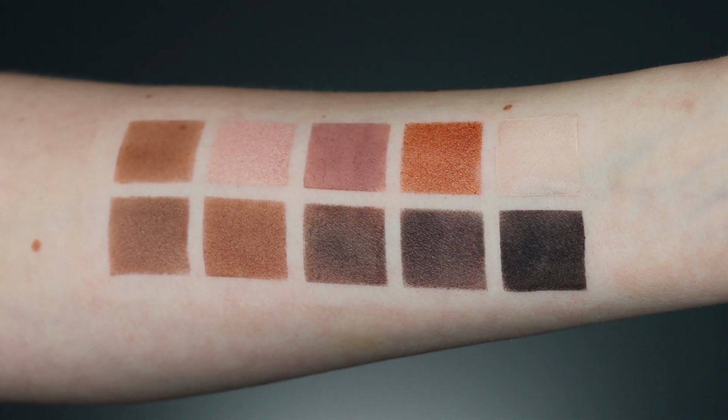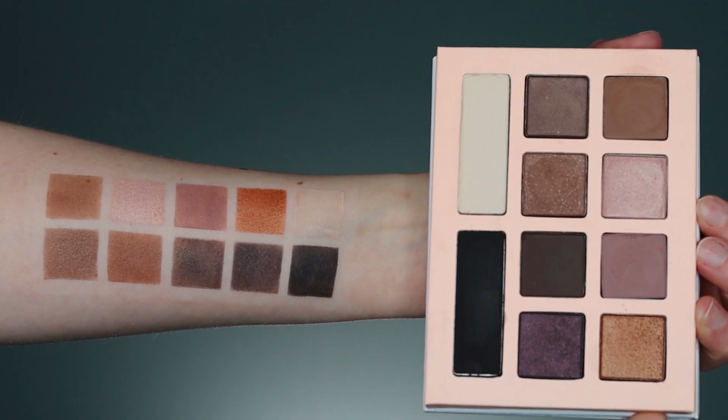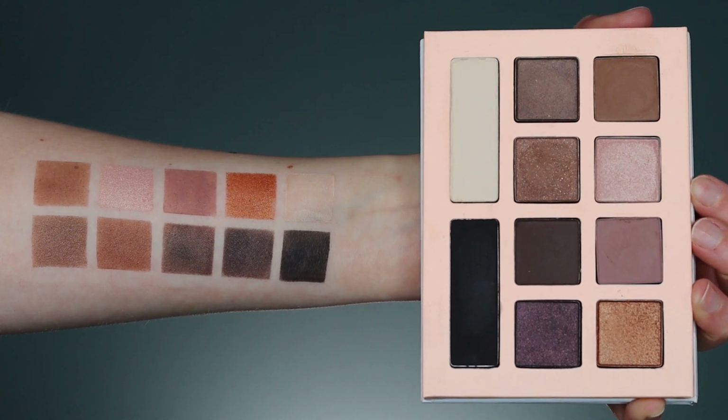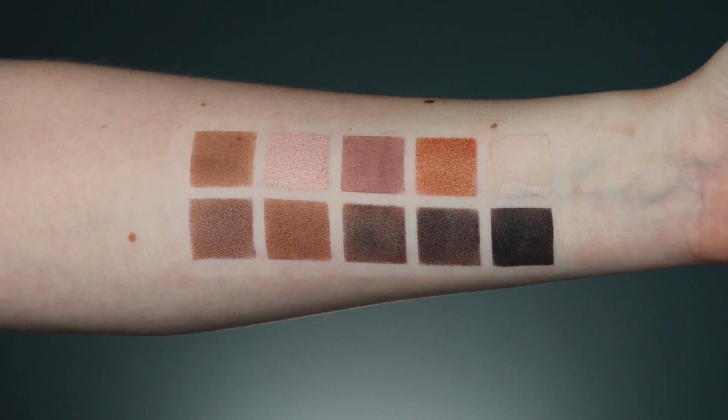Here are the swatches for this eyeshadow palette. There's a nice range from light to dark tones. This palette focuses primarily on neutral shades, with an emphasis on mauve, brown, and bronzy tones. There are several matte shades, some with a little sparkle, and some that are just nice subtle shimmers.